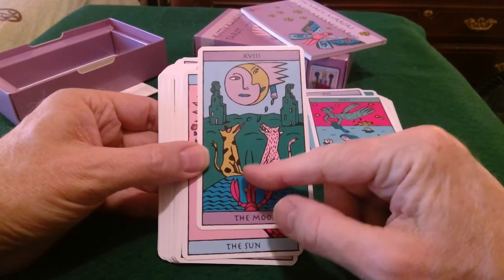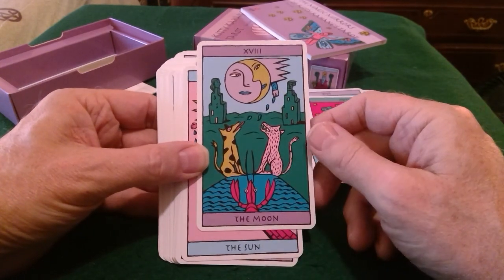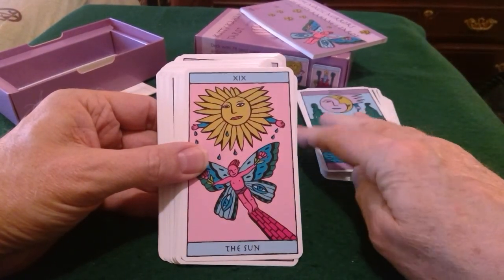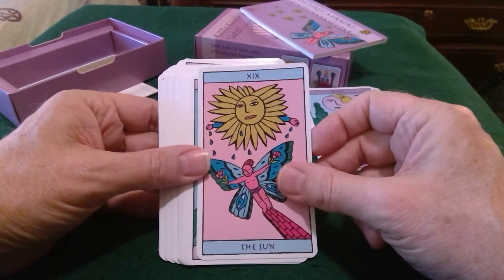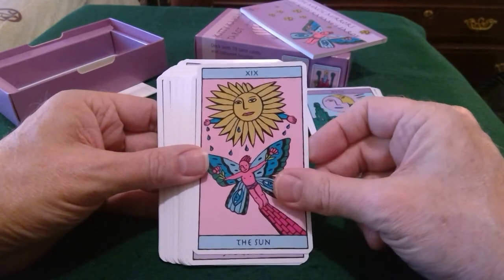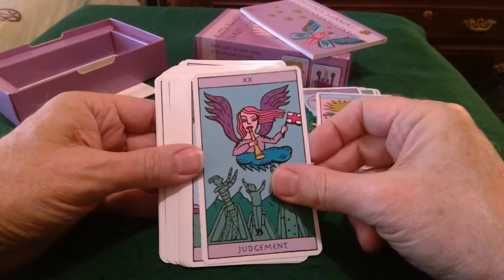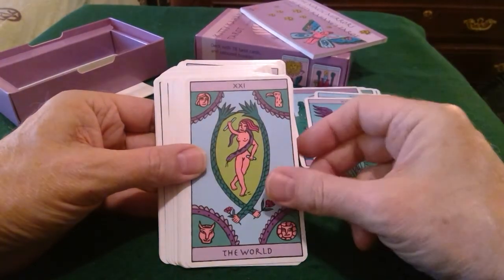All the elements, you see. You don't see the path that you normally would see in the RWS deck, but after you read a while, I think you can sort of just put the card on a blank name and it brings it up in my mind anyway. The sun. Yeah, spread your tiny wings. Judgment. The world.